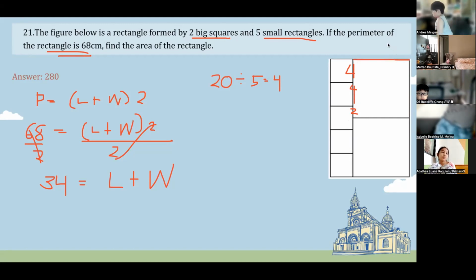Is it 8? No, it's 10. Very good. Now, we already agreed and we already know this side is 4, since 20 divided by 5 is 4. Why is it divided by 5? Because there are 5 small squares. So 20 divided by 5 is 4, meaning each side is basically 4. So 10 plus 4, that's 14. And this whole thing is just 20.